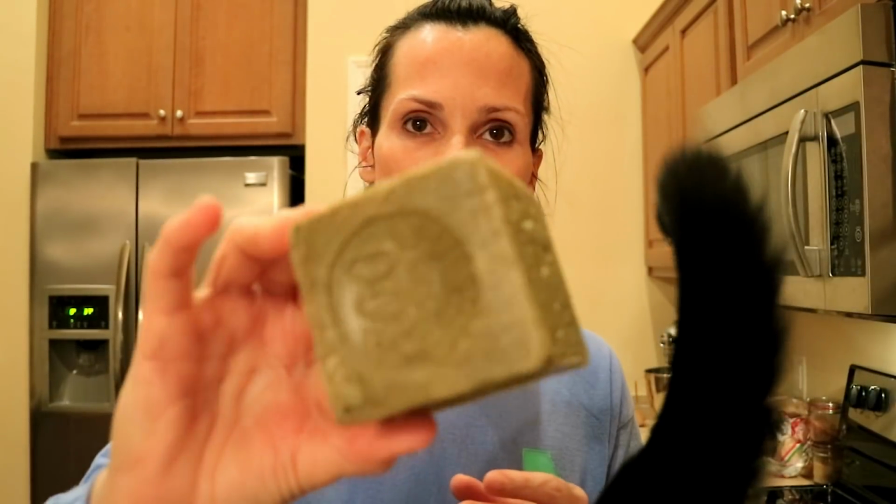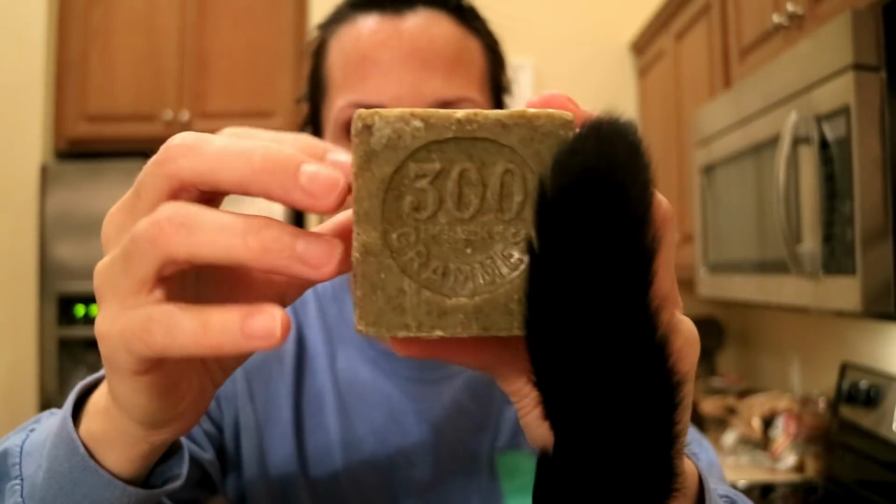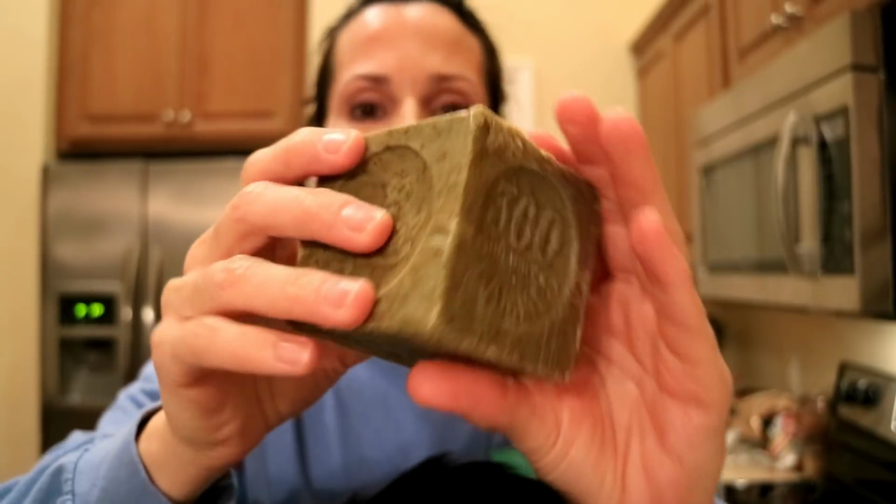This is a soap block, and I can't remember what this one is. I can't remember the smell, but it smells so good. I almost want to just put this in my dresser drawer. But this is an olive oil. It's olive oil, but I can't remember the other scent. But it's this really cool block of soap.